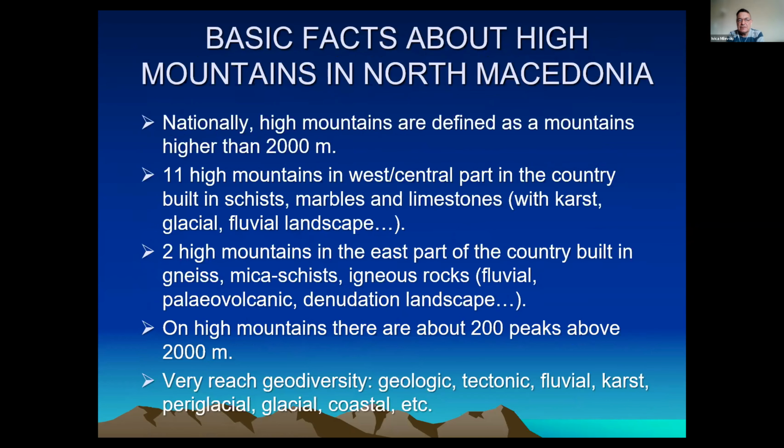From those 13 mountains, 11 are in the west part of the country, because it is mostly a tectonically active area, with the collision of the Adriatic tectonic plate with the European plate, the subduction of the African plate, etc., exactly in that area. Probably because of that, we have huge mountains, long ranges, etc. And only two high mountains are in the eastern part of the country, but they are usually built by gneiss, mica schist, igneous rocks, etc. So there is some difference in the geology also.